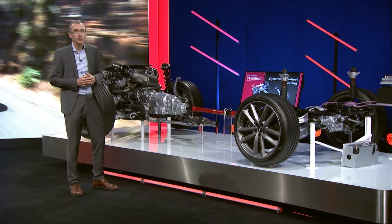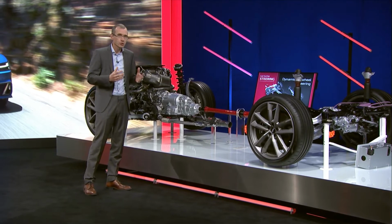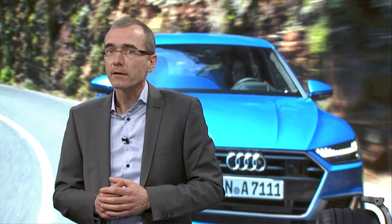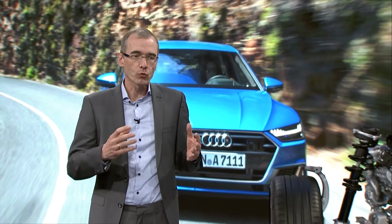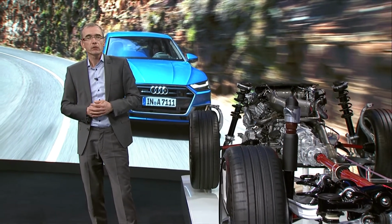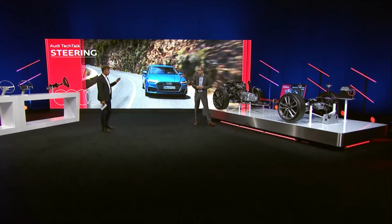Now, the interplay between these two systems is made possible with our electronic chassis platform. It's a super complex control unit that allows us to take the required steering angles that we need at the front and the rear axle, calculate them, compute them, and actuate them in such a way that you have a very harmonious interplay between these two steering systems at front and rear.